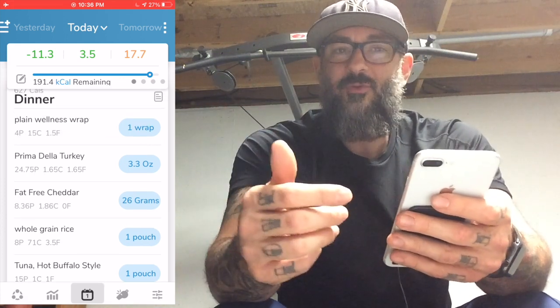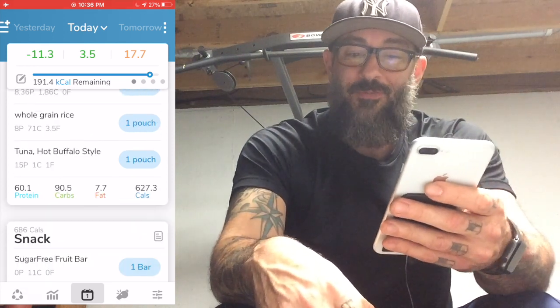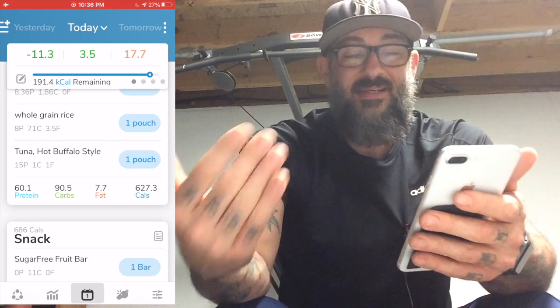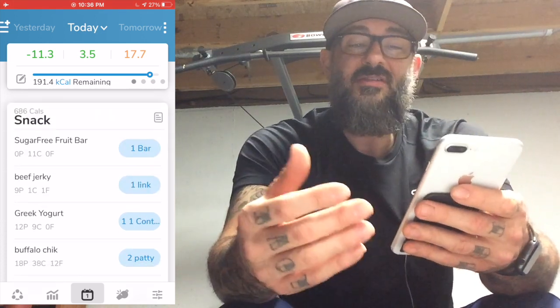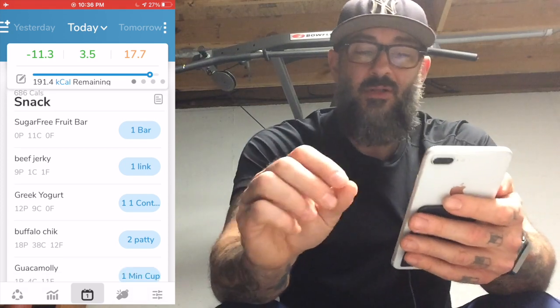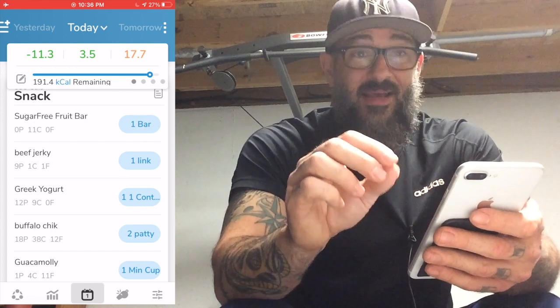It's probably weird to have 2 wraps in a day, but I liked the first one so much I decided to just go ahead and put it on there for a second time. And you can see 60 grams of protein, only 7.7 grams of fat total. So this left me a little bit of room, not a lot, but a little bit of room today to do some extra snacks. Now, a couple of these aren't snacks, they're almost like meals.